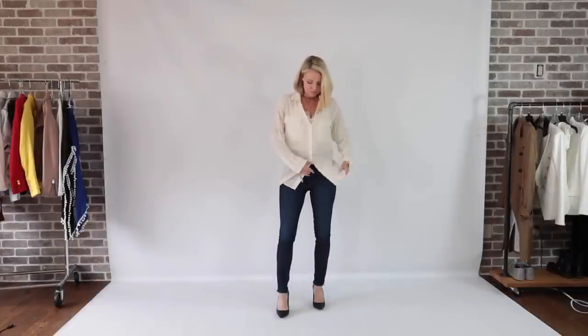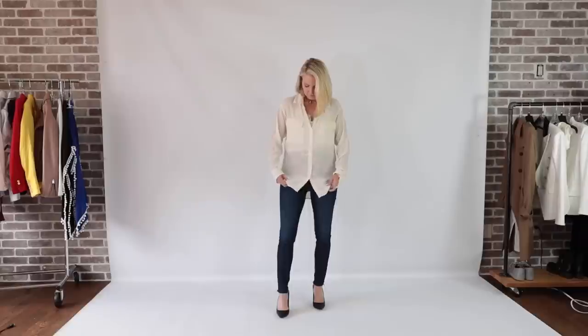You just unbutton the button and then put the cami underneath. And that way the girls are covered. You don't have to worry about the gap between the buttons popping open and people seeing things. It does have a function, but it also just adds that dash of interest and excitement and sexiness and femininity to your look that I absolutely love.